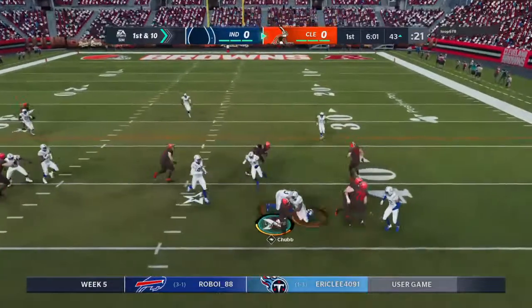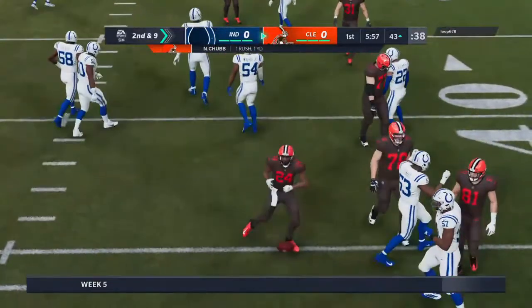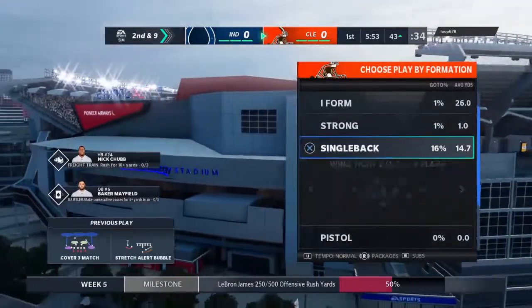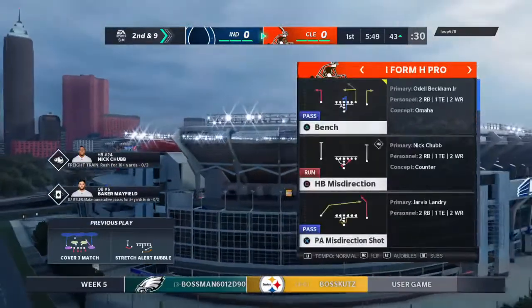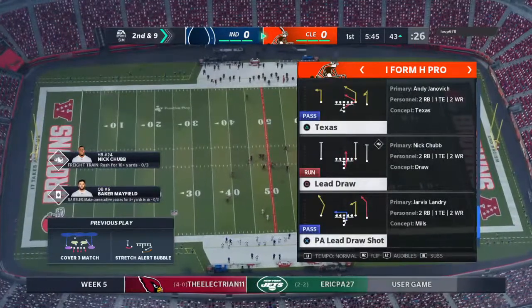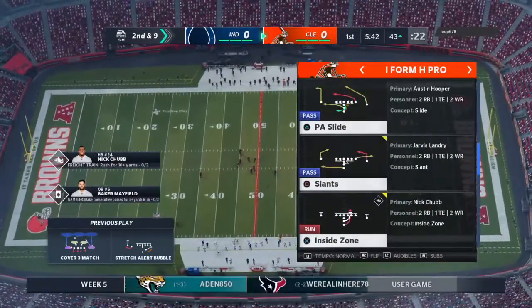A first carry now for Nick Chubb, and he's going to get stopped up quickly. Give him a yard down to the 43. Taken down at the 43. Not a whole lot there. The defense was ready, it looked, for that run-pass option. You get the sense that next time he has that opportunity, he may keep it himself and get to the perimeter. Probably owes his back a little bit of an apology on that one, huh?